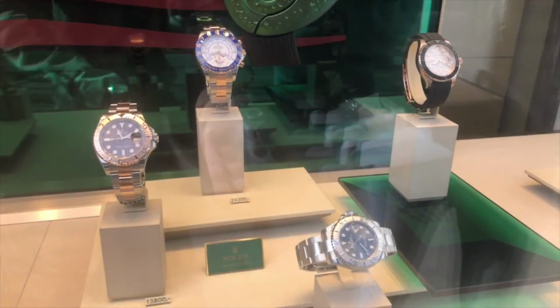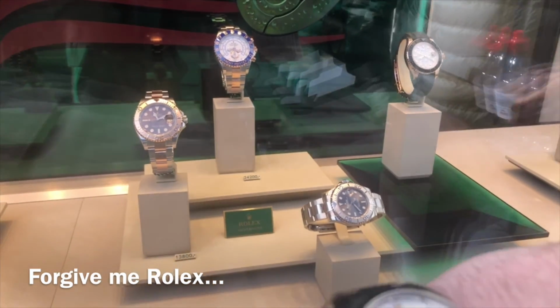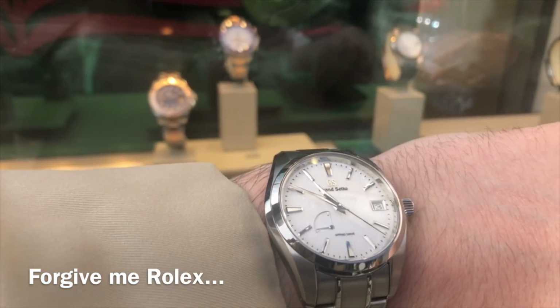I'm in the midst of Zurich, Switzerland, and I'm surrounded by watches. Patek, AP, JLC, even the German brand Lange, they are all here, with the exception of the one brand we are going to talk about today. It's all about Grand Seiko today and their most iconic watch in particular.